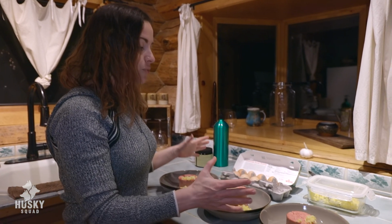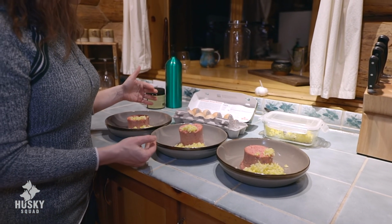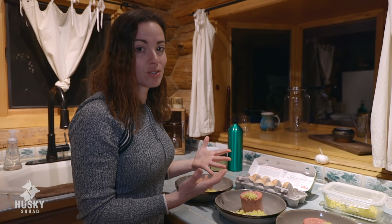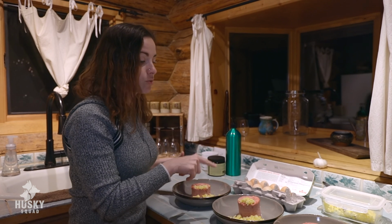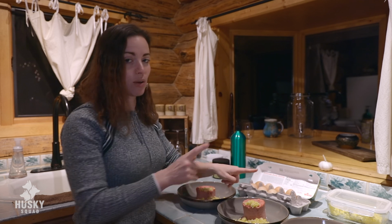But this is one of the meals and one of the varieties that we feed the Husky Squad. And I can't even put into words how good this feels, feeding the squad real food. I mean, this is just amazing. I'm going to read to you really quick what is in this meat, so you don't think of it as just this pink blob. 1 second.